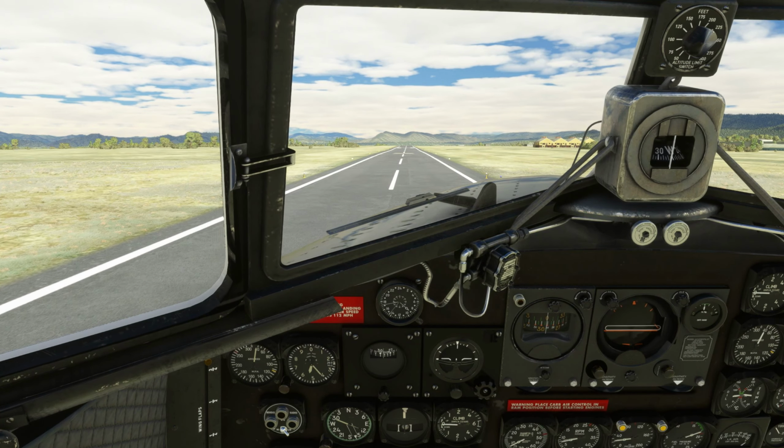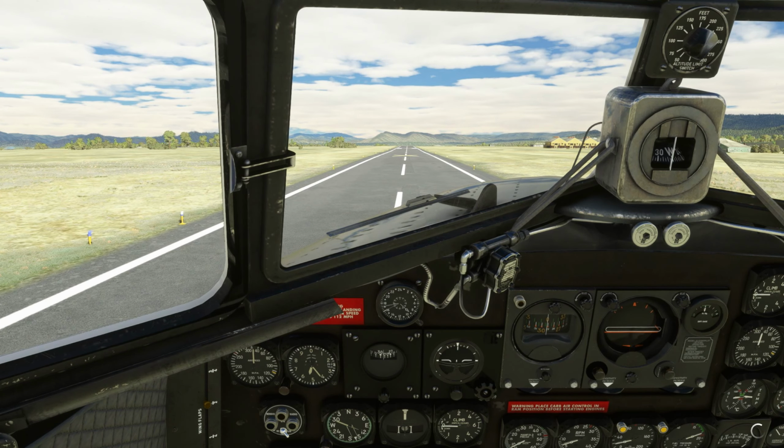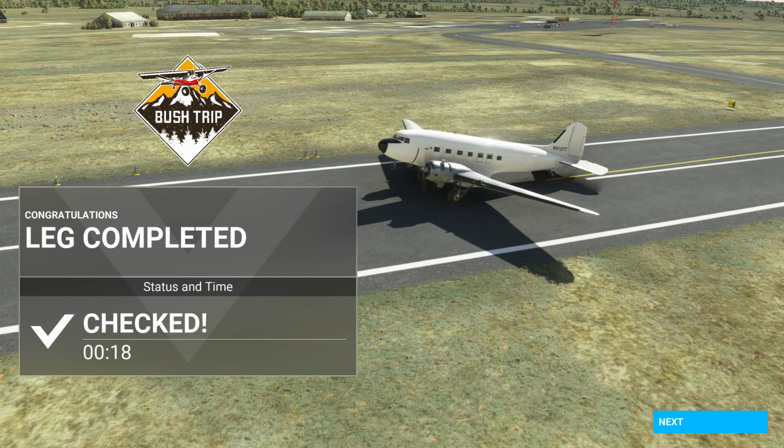Flaps coming in. I'm actually leaning back in my chair so that the nose doesn't hit. Oh, that scared me. That scared me. Oh my gosh, double the time again. Whatever. Okay, this is pretty exciting.